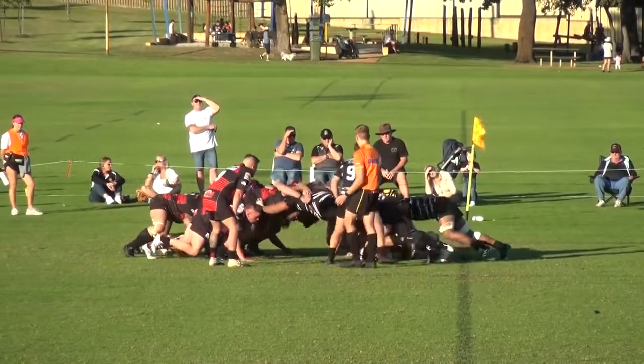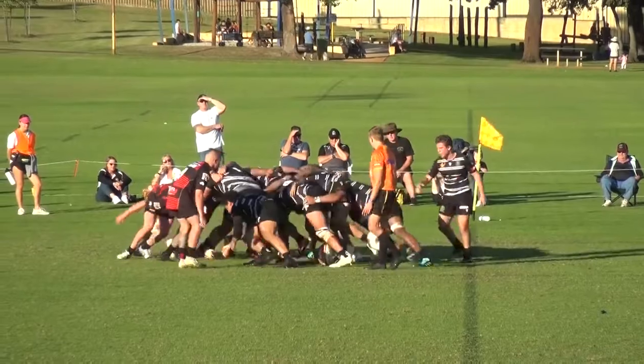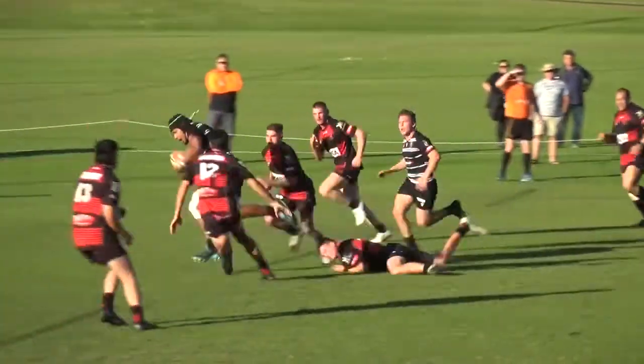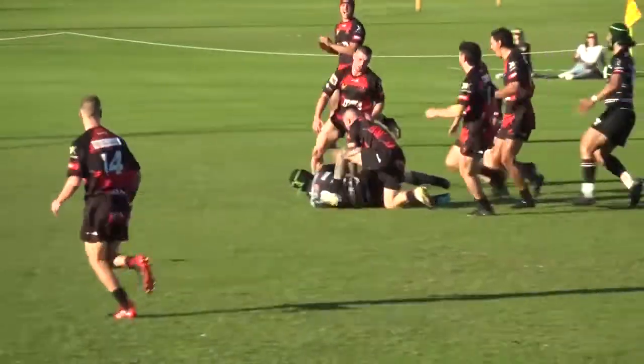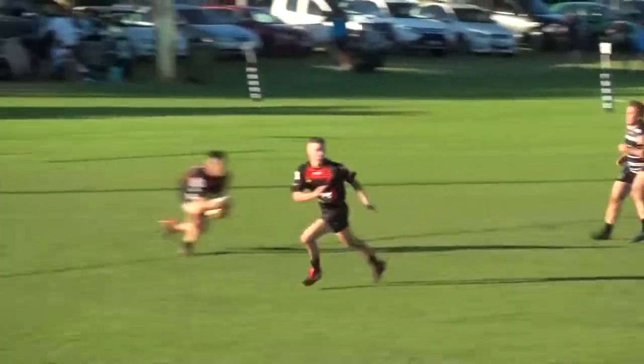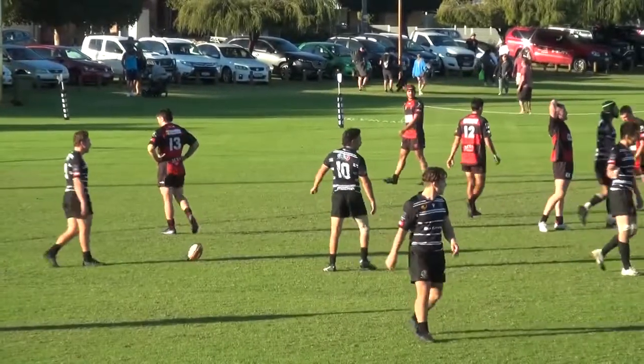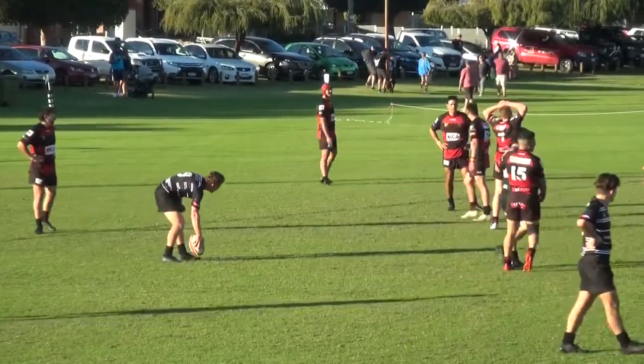It's set, Stops feeds. Bayswater on the drive now. Scrum is turned, the ball's out. Peota charging through, fantastic run. But that ball spilt out. It was the knock-on. That call again.